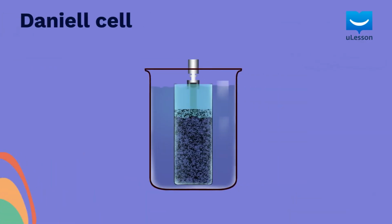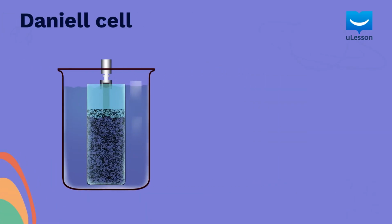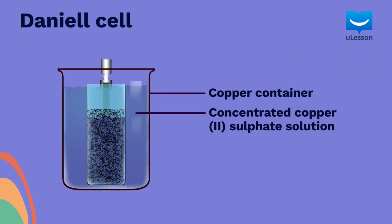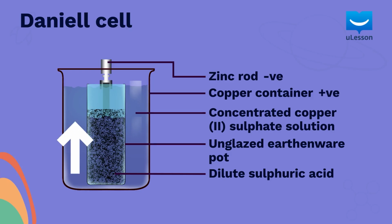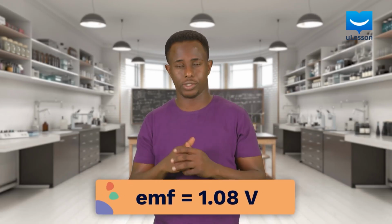The Daniell cell is a primary voltaic cell that consists of a copper container filled with concentrated copper(II) sulfate solution. Inside the copper container is a porous or unglazed earthenware pot filled with dilute sulfuric acid and a zinc rod immersed in the acid. The zinc rod acts as the negative terminal of the cell, while the copper vessel acts as the positive terminal of the cell. This cell has an electromotive force of about 1.08 volts.